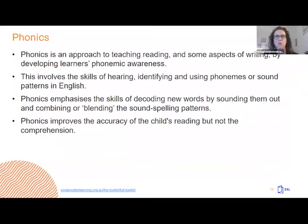Then we have to move to reading comprehension strategies.